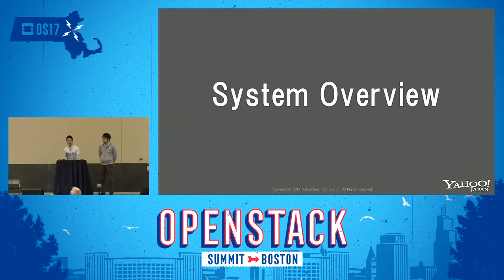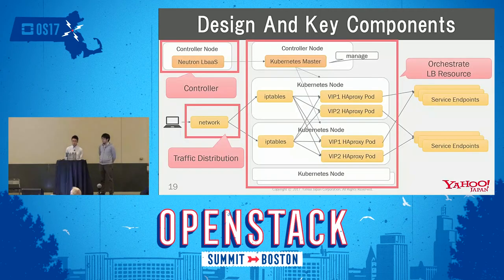Okay, next is system overview. At first, this is a high-level system overview. This system has three components. First is traffic distribution. Second is orchestrating LB resources by Kubernetes. And third is operating Kubernetes by a Neutron controller.